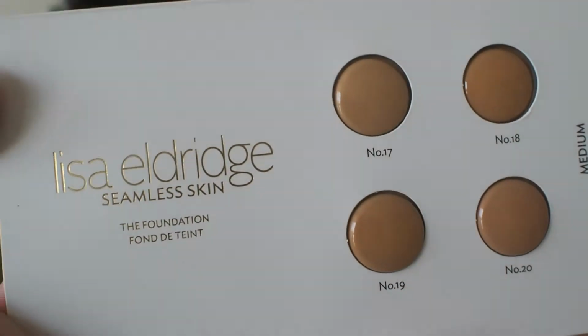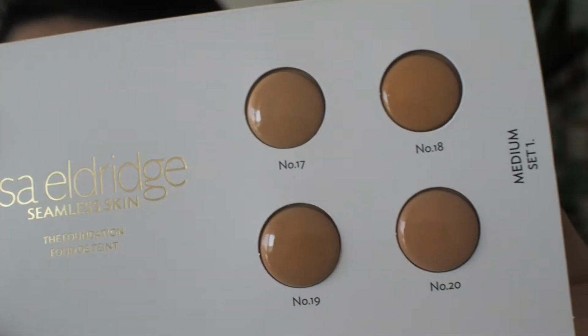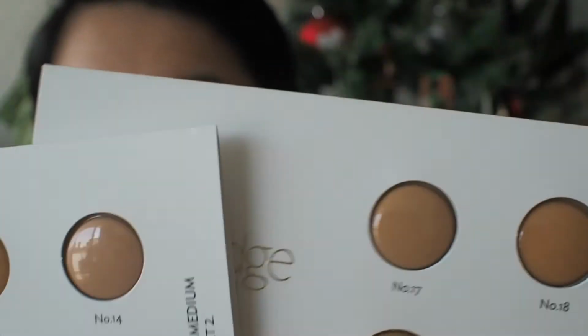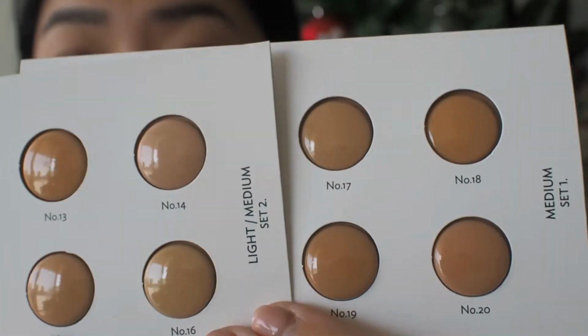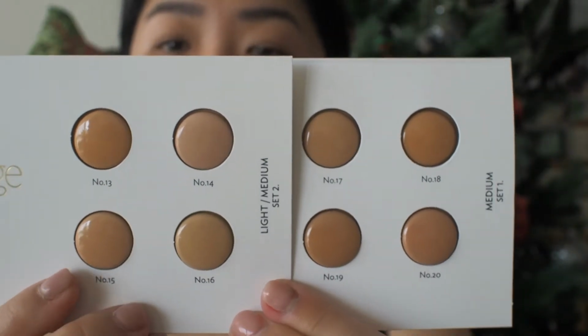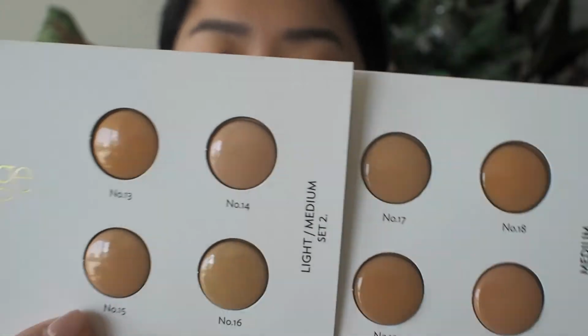Alright, so just looking at the sample colors, this one is medium set 1, and this one here is light medium set 2. I think I might be a 16 or 17, so let's just give that a go. I'm actually glad that I got the 2 cards instead of just 1, because it could be either one of these. One of these should be enough for a full face application.